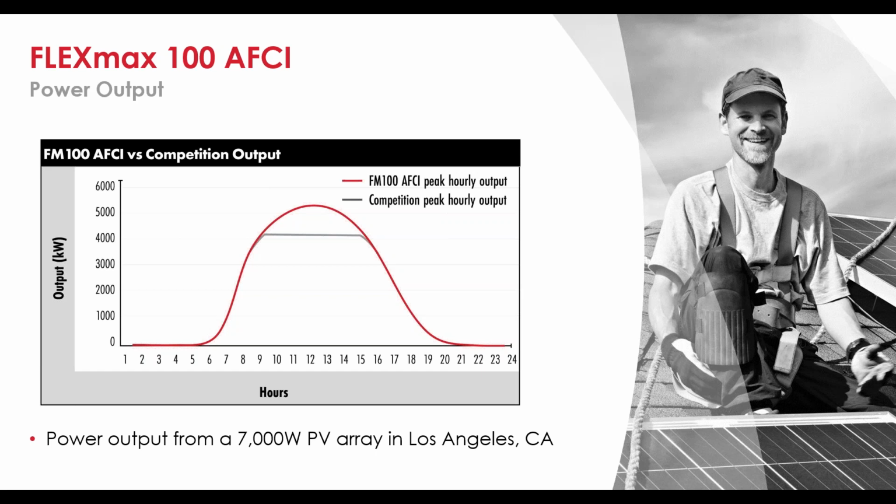So we ran a simulation in Los Angeles, and when you look at the power output on a 7,000 watt PV array in Los Angeles, you see a pretty significant peak difference there, right? With the 100 amps output, you're charging at a nominal, say, 5,200 watts output. If this is a grid connected system, of course, you're able to sell back to the grid here, so you don't have to worry about curtailment. That hourly output is going to be significantly higher over the course of the day.